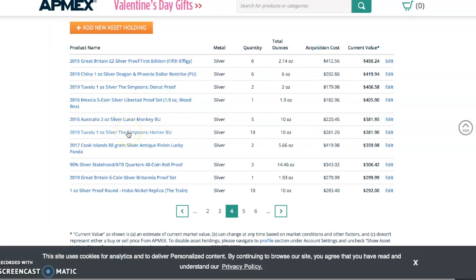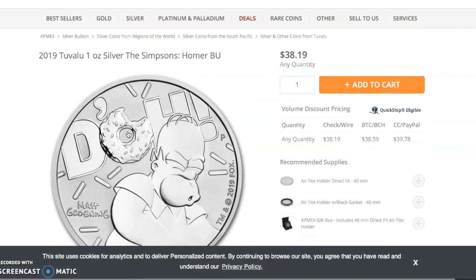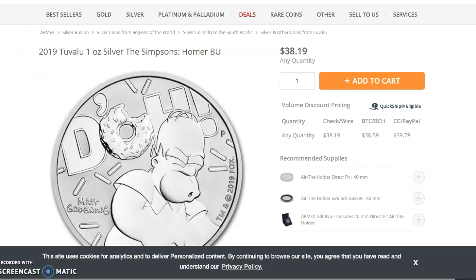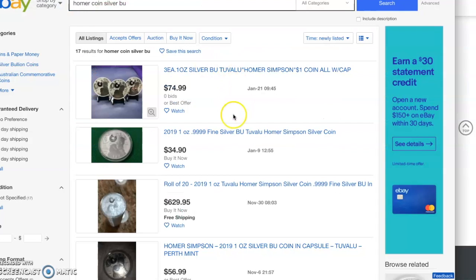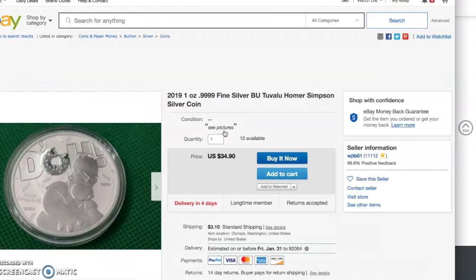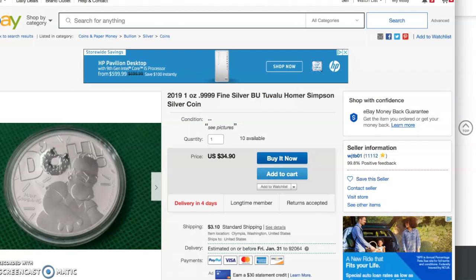Let's see, here are the Homer coins. $38 now for the Homer coins. Wow, I think those were something like $22 when I purchased them. Again, they could be cheaper over on eBay. Should we check what Homer's selling for on eBay? Let's go ahead. All right, here is one for $34. That looks to be one of the lower prices. So there you go. Should have bought more of those, huh?